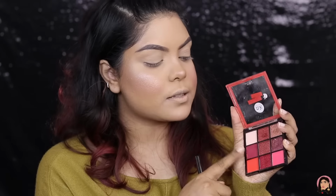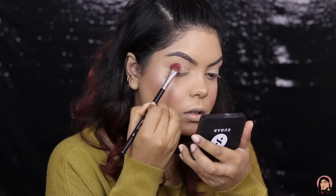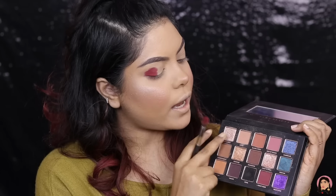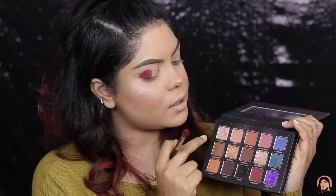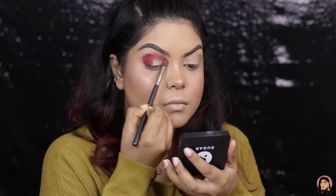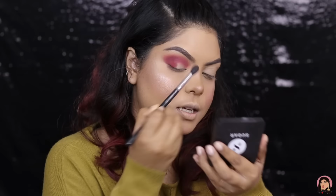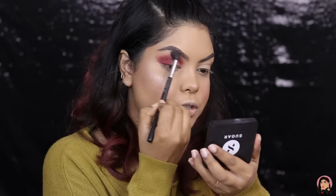Alright, first I'm taking this maroon shade from the TAKECARE palette, and the brush I'm using is the Sigma E55 brush. And I'm just going to place it just on the outer corner. Now I am going to take this shade, this is Blow a Kiss from the Tan Beauty palette, and I'm going to take this on my Pac 206 small blending brush. And the brush I'm using here is the Vichy 03 brush.